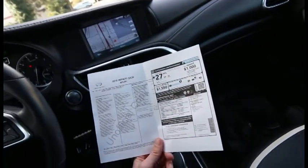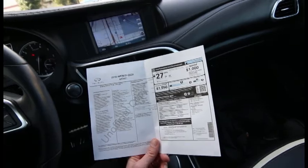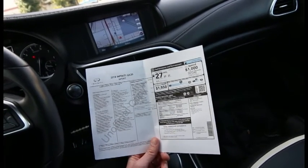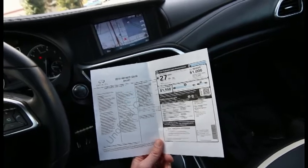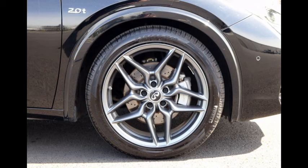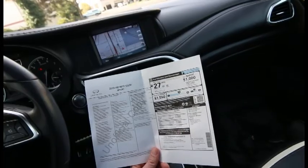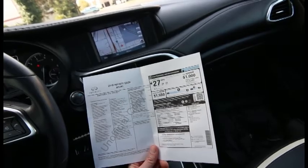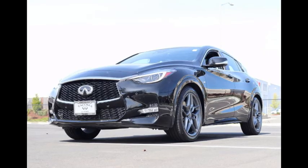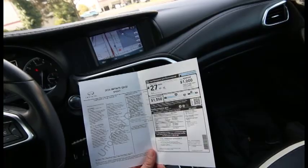I'll kind of go over the build sheet on this one. So the base MSRP is $38,500, but when you add in all the equipment, that goes all the way up to $43,195. The QX30 Sport does have a lot of standard equipment on it, like a Bose 10-speaker sound system, and a few other niceties. But for the optional equipment, we have the Sport Technology Package. That was $1,200, giving you blind spot warning, lane departure warning, forward emergency braking, intelligent cruise control, and high beam assist.